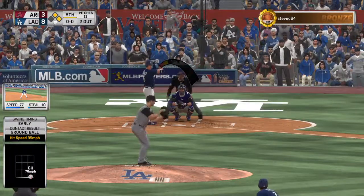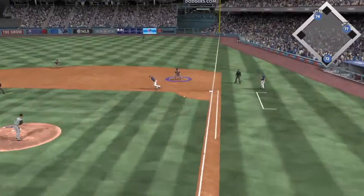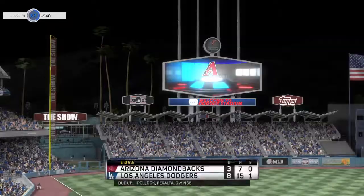And now action in the bullpen as their closer starts to get loose out there. Shoots this one over to first. And the two-out threat will not come to pass as the inning is over.